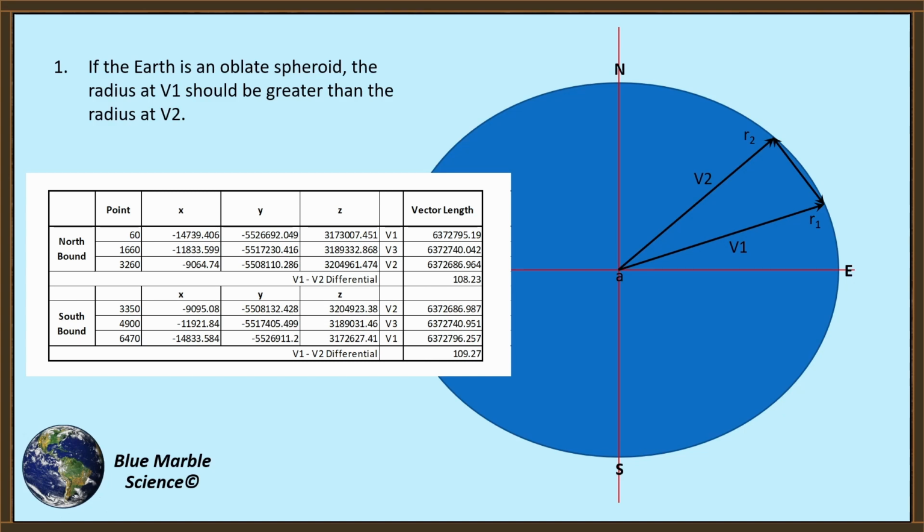That means that the south end of the causeway, that would be vector V1 for us, should actually be a little bit longer than the north end is. That's vector V2. And sure enough, we see that in the data. On the northbound side, I got a difference of 108 meters from the north to the south, and on the southbound lane, I got 109 meters. Again, the distance that I was measuring over is slightly longer on the southbound lane.